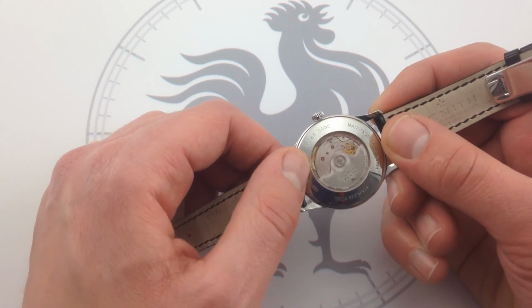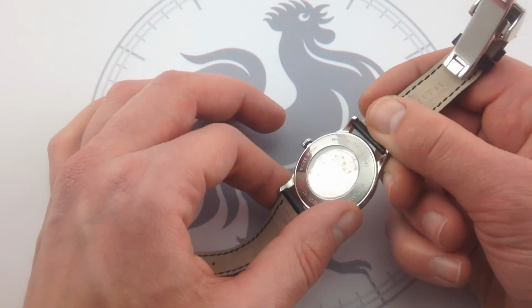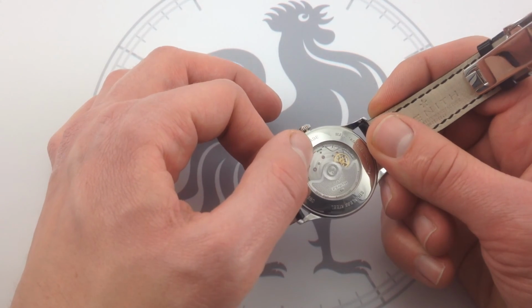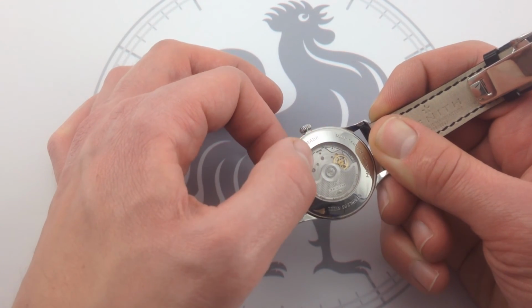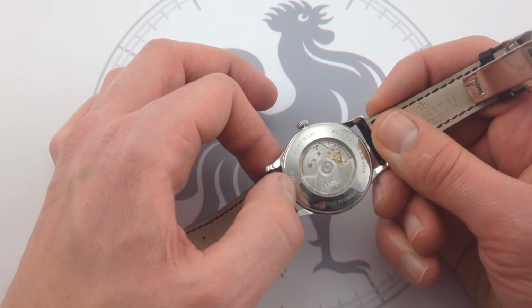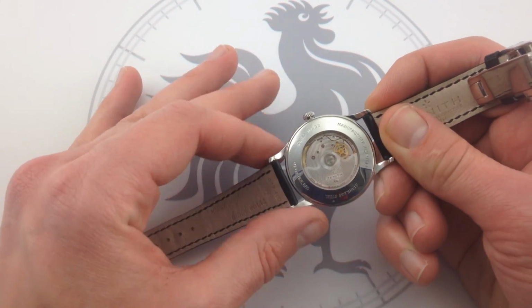Now the finish is outstanding. A tight and even perlage pattern on the base plates. You get circular graining on the brass wheels. You get circular côtes de Genève on the bridges themselves. So perlage on the plates, circular côtes de Genève on the bridges, clou de Paris on the rotor, circular graining on the wheels. Quite beautiful, and to be honest, this movement is the business.